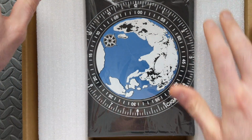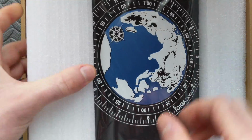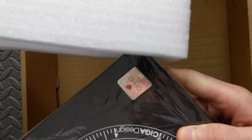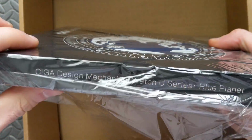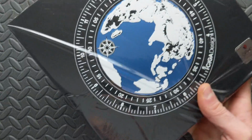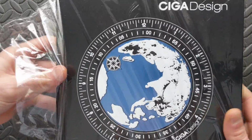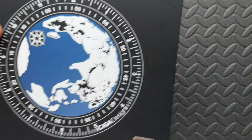On the inside, you have nice foam packaging, and then it looks like a suspended box. So they have this well packaged in there. This you can see is much thinner than the overall box. Let's go ahead and get that set to the side. All right, inside, this is really neat packaging. I've never seen anything like this.